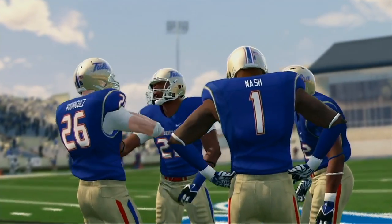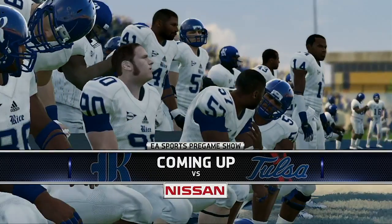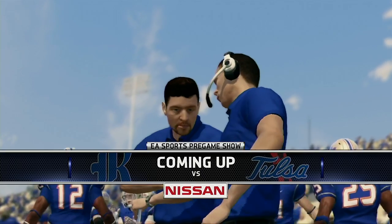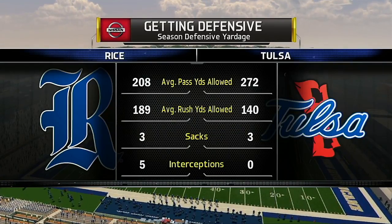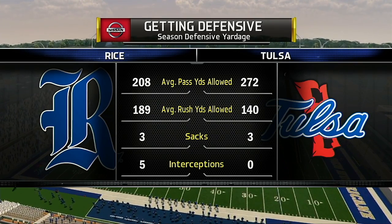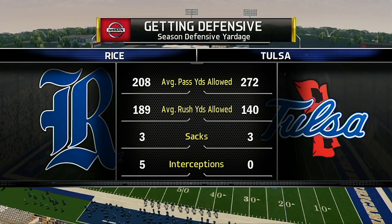Hi, everybody. Reese Davis with you, bringing you the EA Sports NCAA Football 14 pregame show presented by Nissan. Innovation that excites. The Golden Hurricanes and the Owls are on the field as we take a live look at the final moments before kickoff. Everybody's getting loose. Fans starting to fill the stadium in the battle for the Williams Trophy.